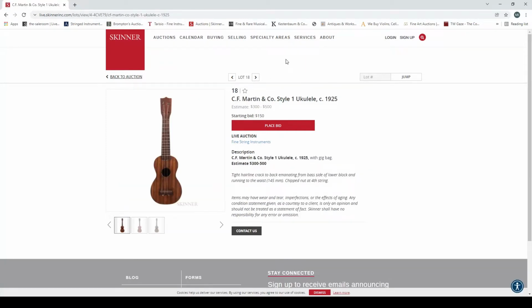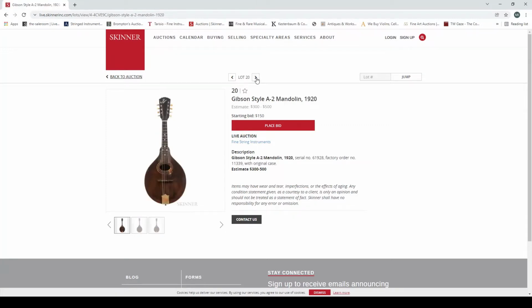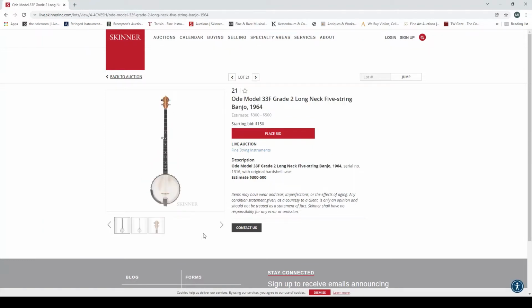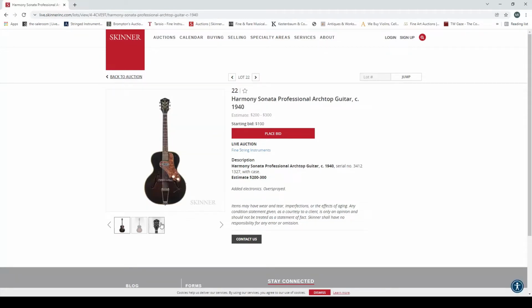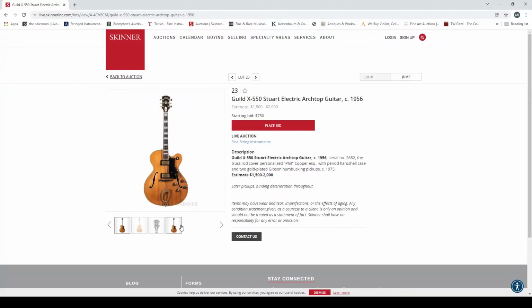C.F. Martin & Co. Style 1 ukulele, 1925. So I bet that will probably be popular. And another ukulele, style 0, 1965. Gibson style A2 mandolin, 1920s. And an Olds model 33F grade 2 long neck 5-string banjo. Harmony Sonata professional archtop guitar from 1940. Guild X550 Stuart electric archtop guitar, 1956.